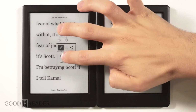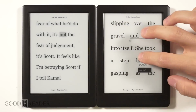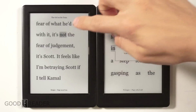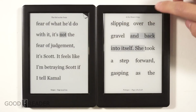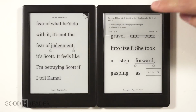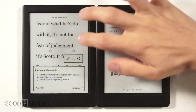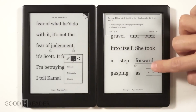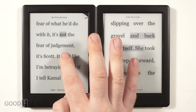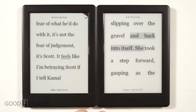Exactly. So we'll do a highlight, we'll do a note, bibbidi bobbidi boo, save. So you can see those highlights keep there. You can press the corner to do bookmarks. You can press and hold on either device. It will bring up a quick dictionary definition. You can search Wikipedia, Google, or share on Facebook a passage you might like from a book. Hey, check this book out.